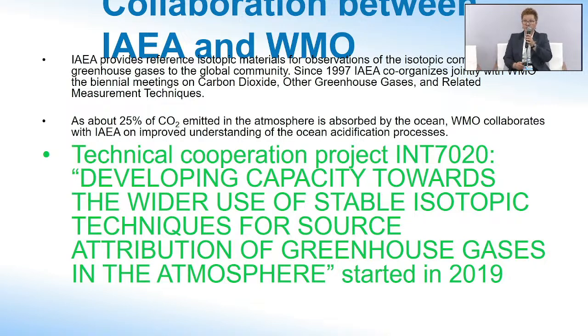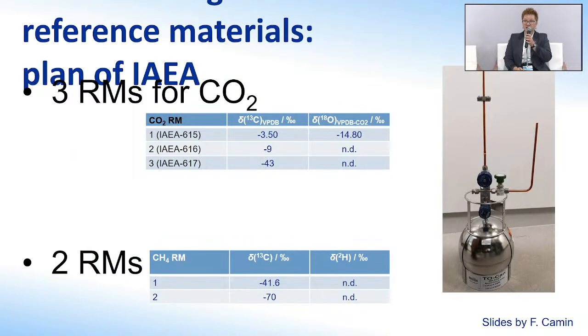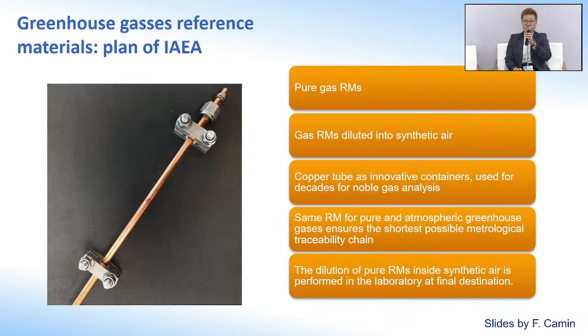But also to help the traceability, IAEA started developing new reference materials which will help us compare apples with apples. We need to compare each sample which we collect with a primary material to make sure that all the countries produce similar data and we can put them all together. So they produce new reference materials for CO2 and for their isotopic composition, as you can see on this slide.